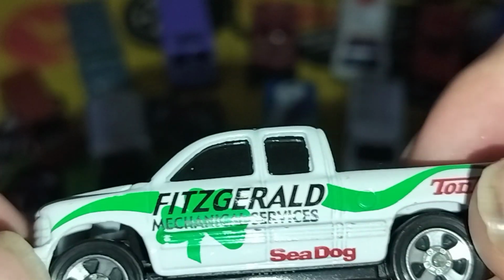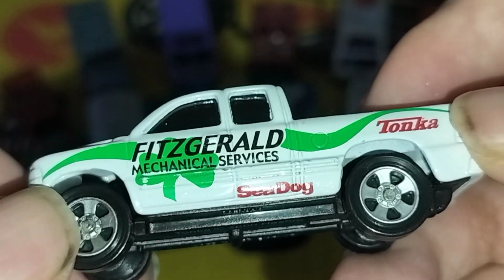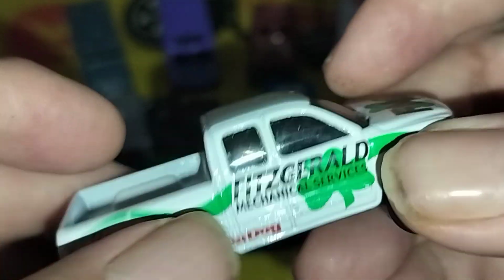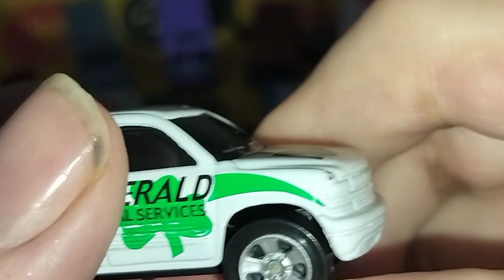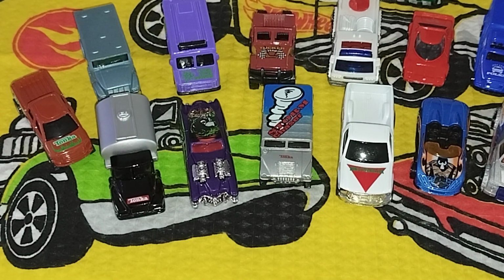Another truck, Tonka once again, the Sea Dog, mechanical service, Fitzgerald. They make these trucks really good looking too, you know, and it's a shame that they can't make the front ends a little better. And let's see, I might have to do a part three to this video. I got a bunch of them left, and this video's gone a long way already.